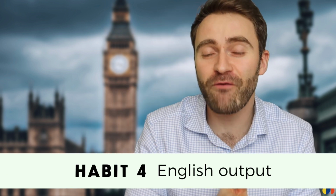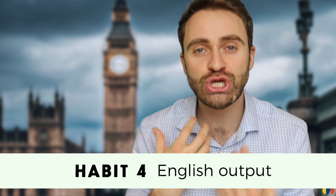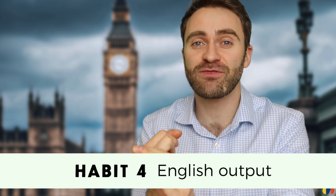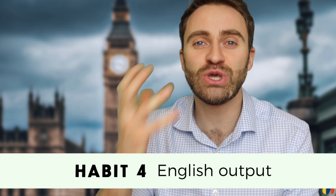Okay, so habit number 4 is English output. So how can we now produce English? We've absorbed it through immersion in habit number 2 and through input in habit number 3. How do we start to use it ourselves?